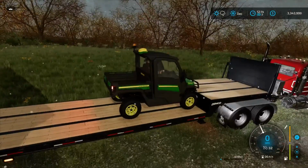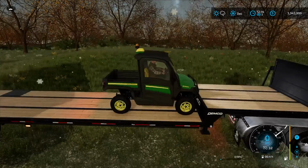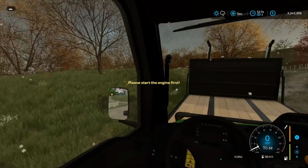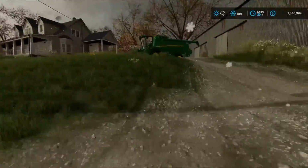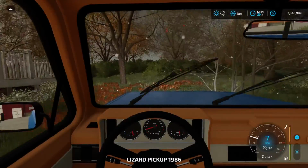Okay, that's good then. Up right up against the front of the trailer. That's good. Let's see here.